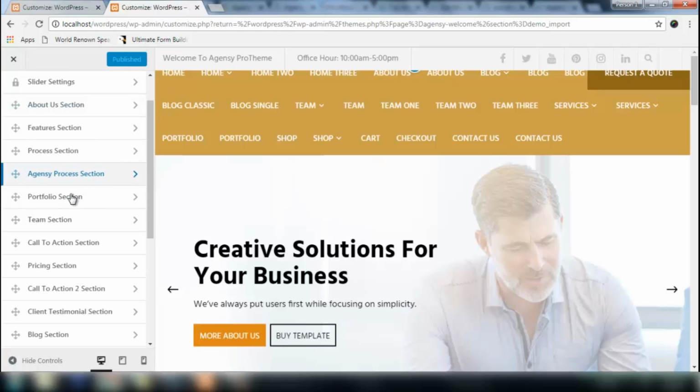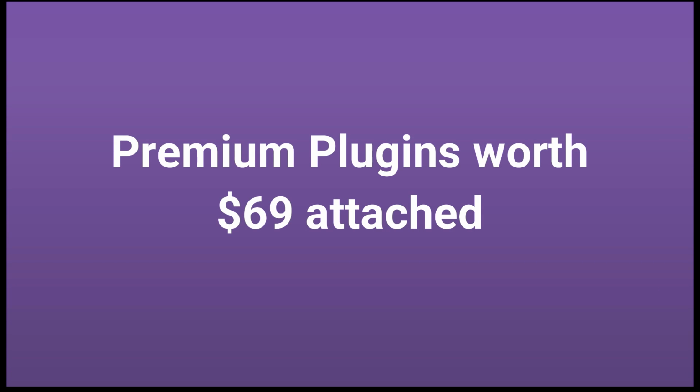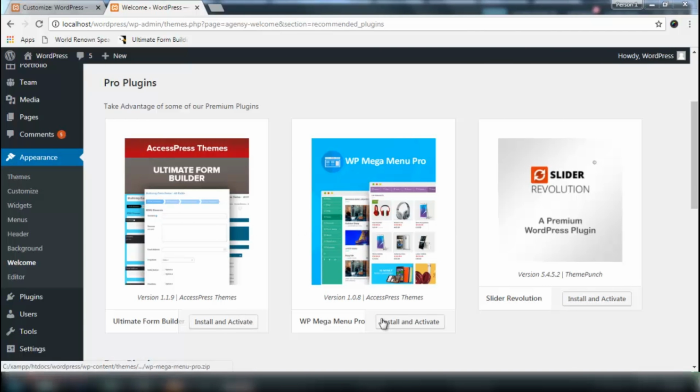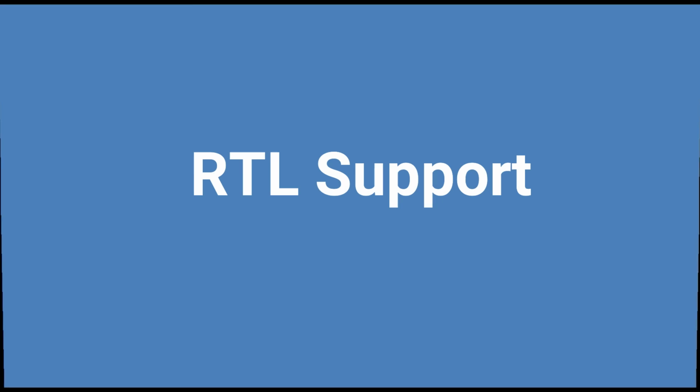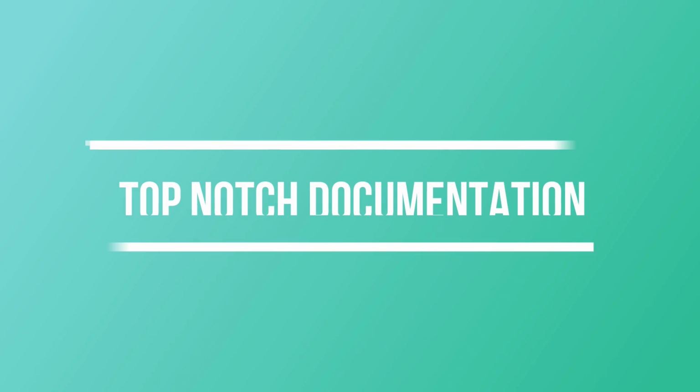We even have the facility to reorder homepage sections, so you can reorder the homepage sections any way you want, and $69 worth of premium plugins are attached with Agency Pro. This theme supports RTL, has WooCommerce compatibility, and of course top-notch documentation.